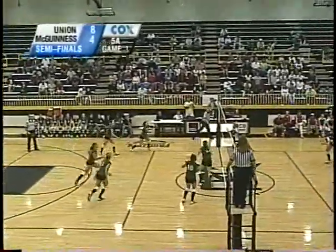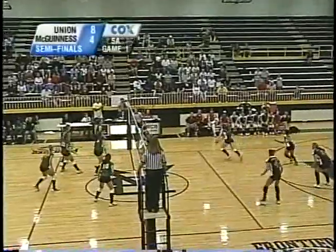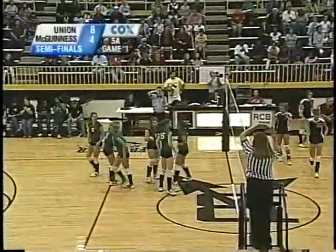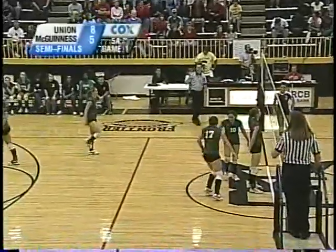And there's a nice crisp hit. Another one on the outside. Good block by Union. Block, but couldn't quite make it up. It almost looked like she had a hand on that. Rogge again with another kill for Bishop McGuinness.